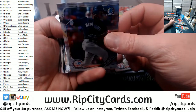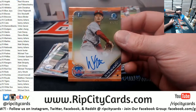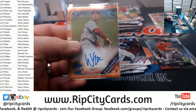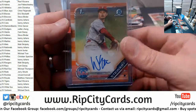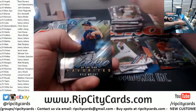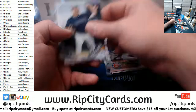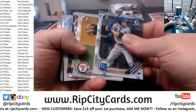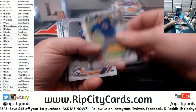Orange refractor. Autograph for Will Stewart of the Phillies. Oh, it's ridiculous. You should have just packed everybody up and driven. Driven to the first clear airport. Or all the way to Miami. I mean, it's probably like a 12-hour drive or something. No stops. Everybody peeing in bottles. Or adult diapers.